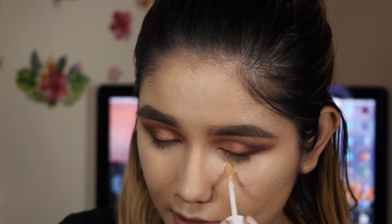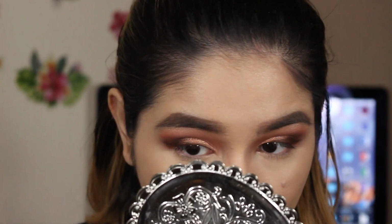That works out. I'm just going to apply a little bit more on this eye because I feel like I didn't get enough product on this eye. Just a smidgen to match the other one. So I'm going to set the under eyes with the Milani Prep Set and Glow Powder. Okay, so far so good. I'm really liking everything so far, and wow, everything is looking really, really flawless. So now I'm just going to finish up the under eyes.